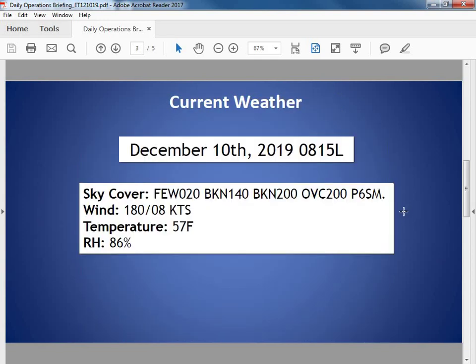Looking at our current conditions, we have a few clouds at 2,000, broken at 14,000 and 20,000, and an overcast deck should be 25,000. Wind at southerly direction at 180 degrees at 8 knots, temperature 57 degrees, and relative humidity at 86%.